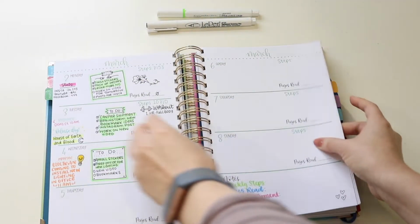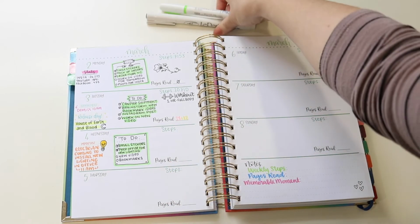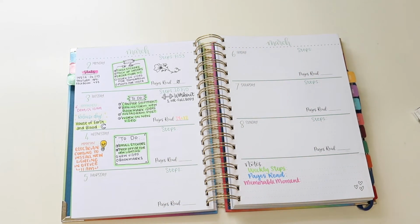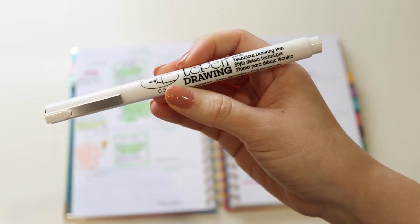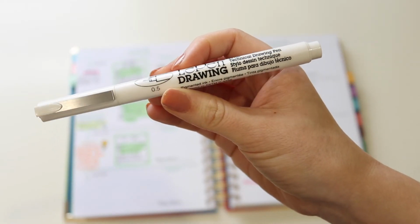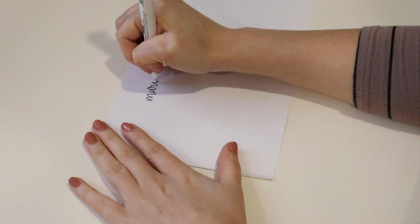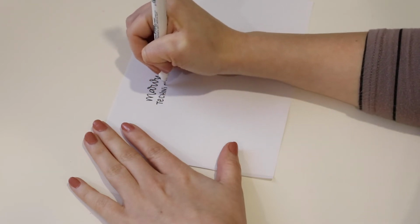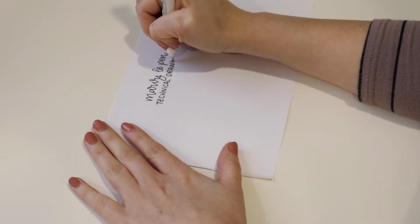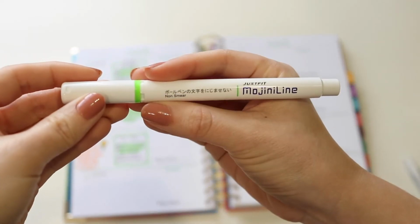But going back to the weekly spread, I just wanted to share two new pens that I've been absolutely loving lately. I recently purchased both of these and fell in love and haven't stopped using them, especially on the weekly spreads. The first is the Marvy Le Pen Technical Drawing Pen in 0.5. This is the pen I use for all the block writing on this page. I love the way that this writes and it doesn't bleed through, and it's really great for adding little doodles as well.